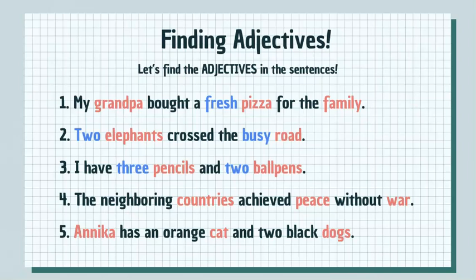"The neighboring countries achieved peace without war." Well, if I have those 2 countries side by side, that's describing them, right? They're neighboring countries. Sentence 5, "Annika has an orange cat and 2 black dogs." I have colors here to describe the animals, but wait a second. I don't have just 1 black dog. I have 2 black dogs. So in this sentence, we actually used 2 adjectives in a row to describe those dogs.